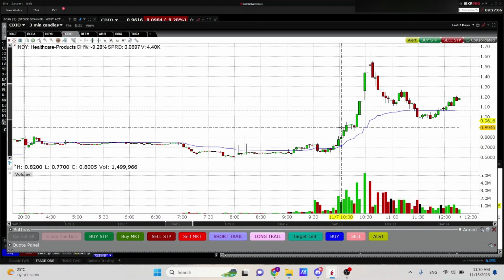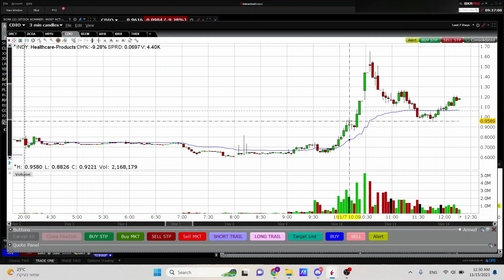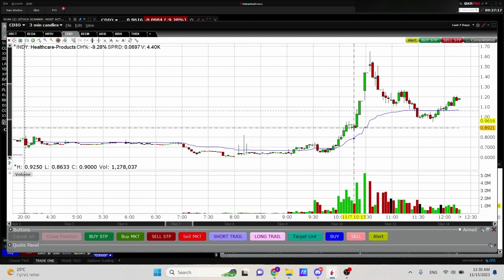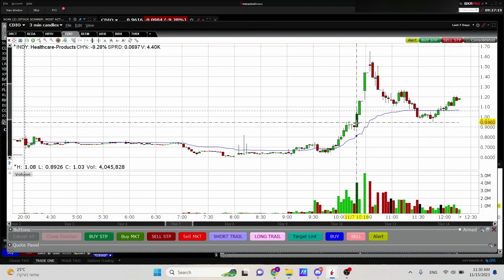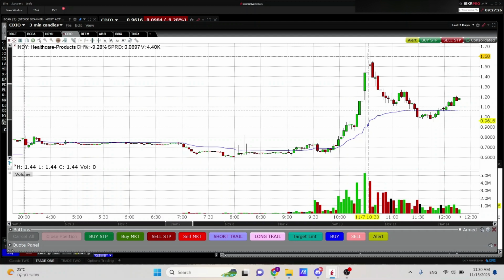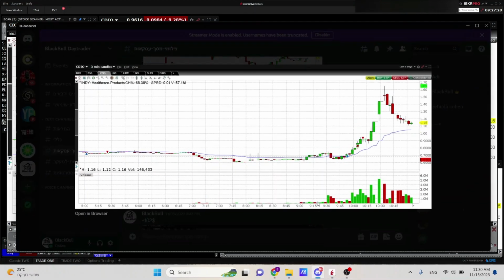I took 50% here, a partial, and then the last 50% was here. If I was following the stock more closely, I probably would have taken another trade here and then taken it out here, but I didn't do so. As you can see, here's my entry point, exit of 50%, and the last 50% was here. This is the CDIO stock.